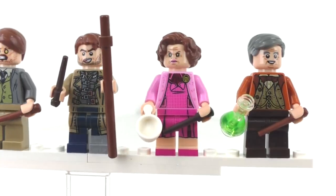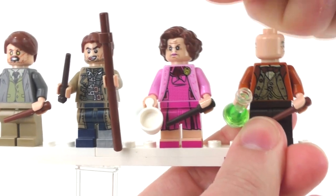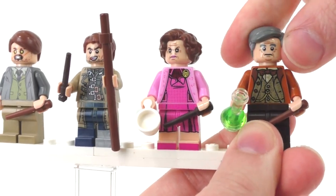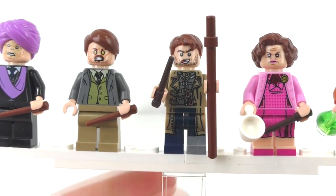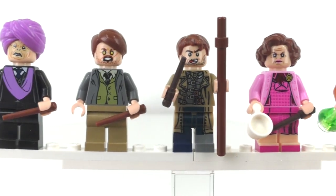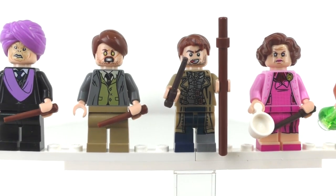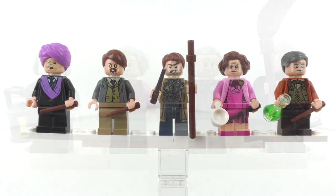And then, like I said before, Slughorn, I don't think he has another facial expression. I could be wrong. Yeah, he has another facial expression, so I really like that they did go all out with having all these new facial expressions and even turning Mad-Eye Moody into Barty Crouch Jr. I think that's very nice. There's a look at all of these different facial expressions on all these characters. Really love that they went all out, like I keep saying. So, yeah, that's pretty much all for the Defense Against the Dark Arts teacher and our one Potions teacher.